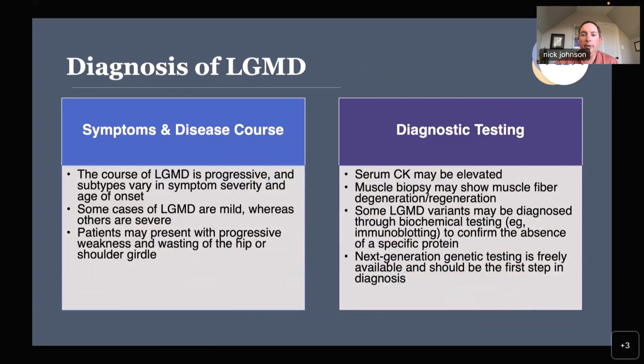So the diagnosis of limb-girdle muscular dystrophy is made by seeing a patient with a progressive proximal myopathy and potentially associated family history. And then you want to do a number of different diagnostic tests. Next-generation genetic testing is typically first line at this point, but a CK can be helpful in making the diagnosis, as well as muscle biopsy, or potentially biochemical testing, or nerve conduction studies and EMG.